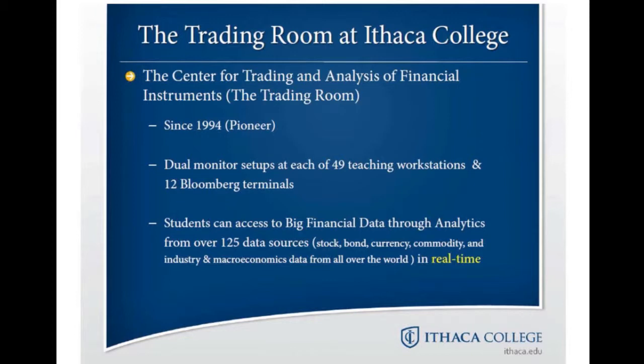The Center for Trading and Analysis of Financial Instruments is the flagship of the business school. It was established in 1994 and formally inaugurated in 1995. The trading room has 49 workstations with dual monitors. It has Bloomberg as well as Thomson Reuters financials.